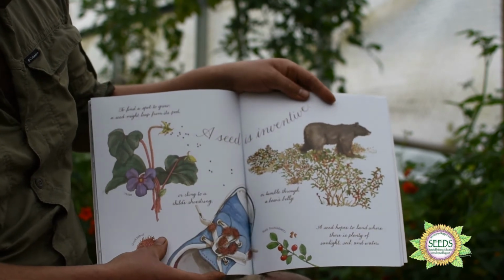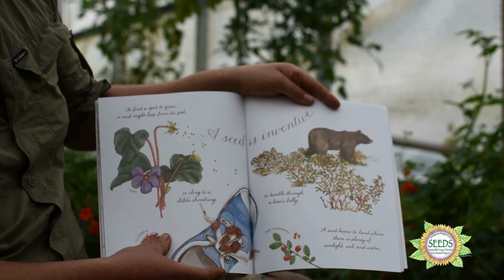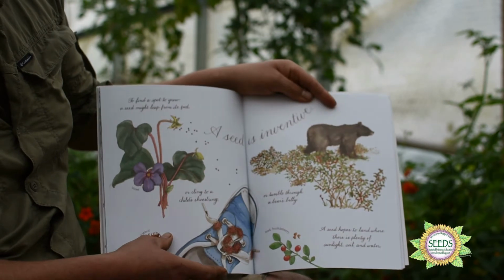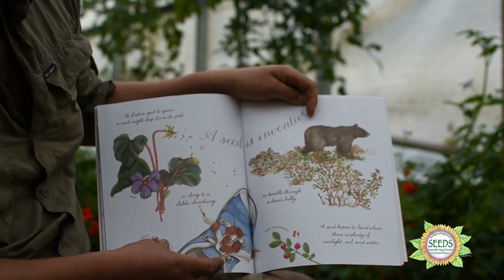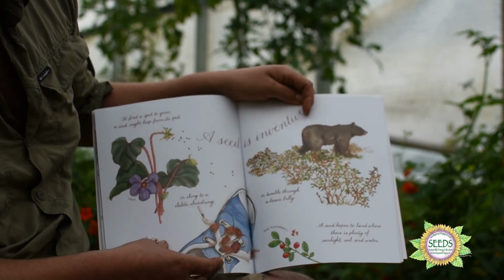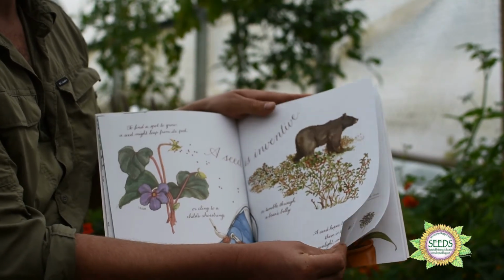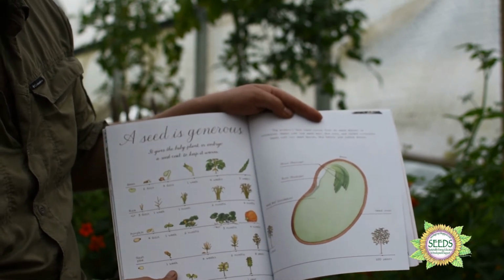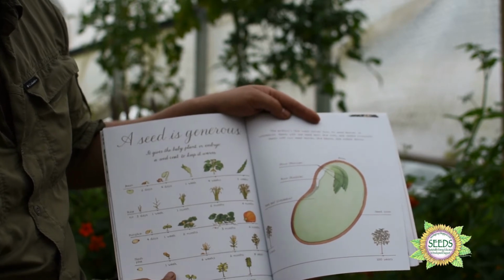A seed is inventive. To find a spot to grow, a seed might leap from its pod, or cling to a child's shoestring, or tumble through a bear's belly. A seed hopes to land where there is plenty of sunlight, soil, and water. A seed is generous. It gives the baby plant, or embryo, a seed coat to keep it warm.